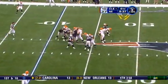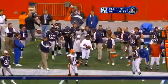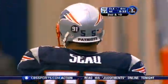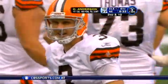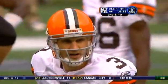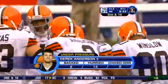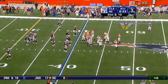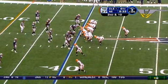Here comes the blitz. Anderson eludes Seau and throws it away. Boy, Anderson was looking left, turned right, and there was Junior Seau in his face. The younger you are, the more they'll come after you. There's no mercy in the NFL for a young quarterback. Look at that, 13 hurries for Derek Anderson. Hard for a young quarterback to make a completion being hurried. It's hard enough for a veteran who knows what he's doing.